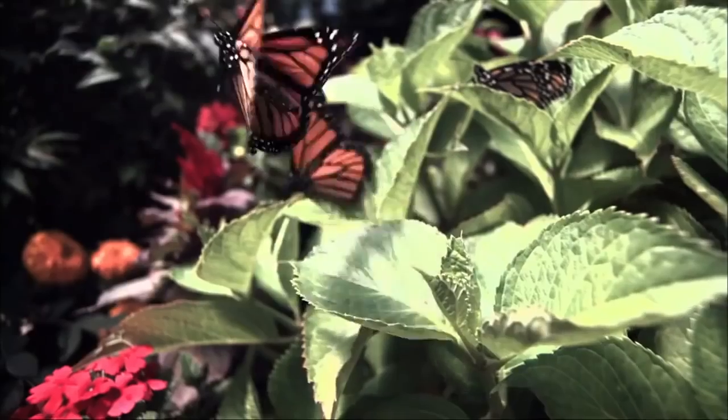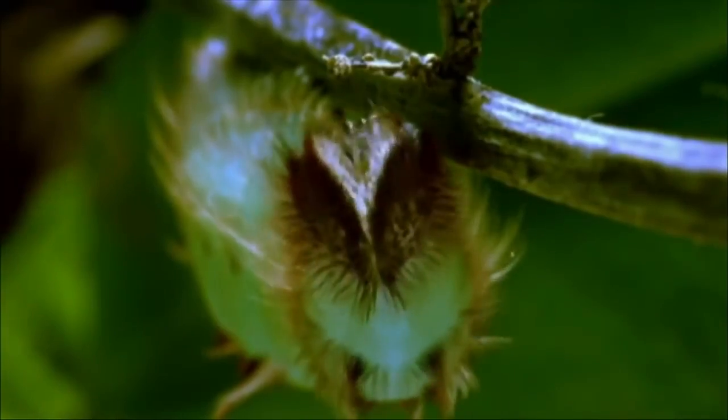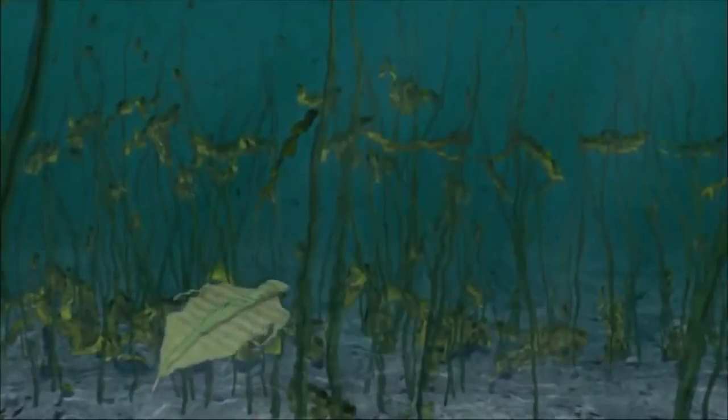On Earth, we know of what we call metamorphosis. It's the odd ability of a creature to change from one shape to another. We see it in butterflies. A caterpillar eating in your garden will climb up on the fence, spin a cocoon, months later hatch out into a butterfly. These do that too, but they do it in a very odd way.